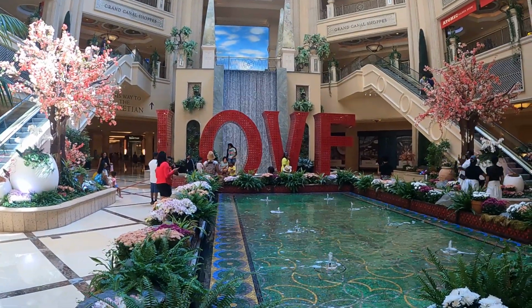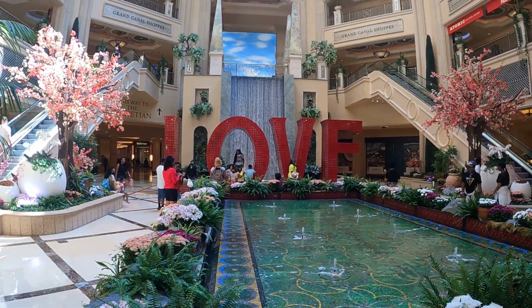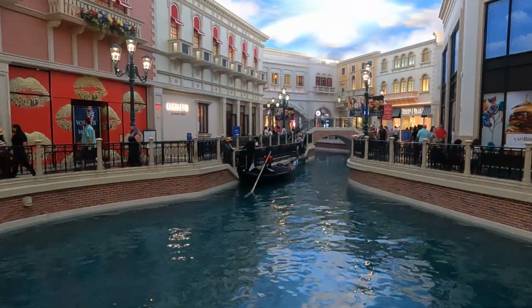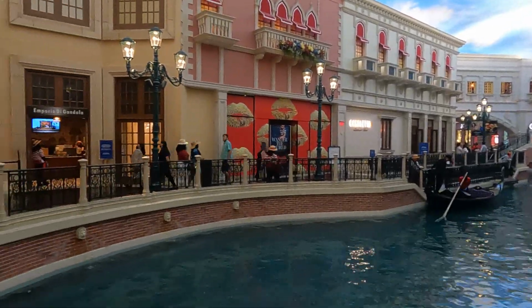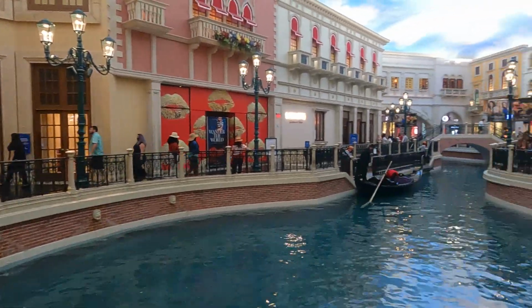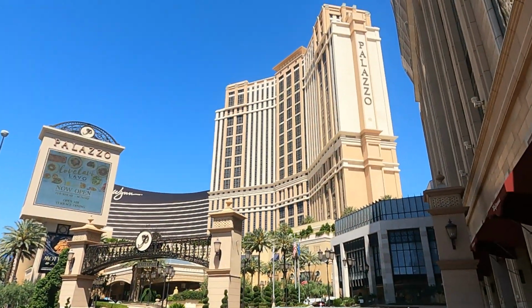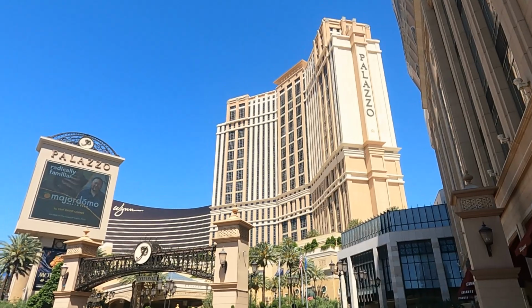Here's their famous, in between Palazzo and Venetian, the famous love sign with the waterfall. It's iconic if you've visited Vegas. Here, of course, are the gondolas. And you can get a singing gondola ride at the Palazzo and the Venetian. But again, the Palazzo, fantastic.